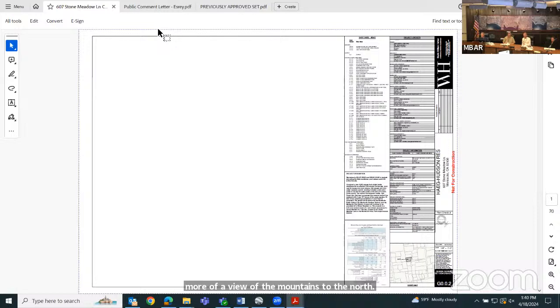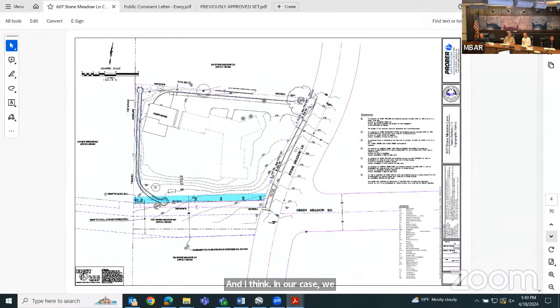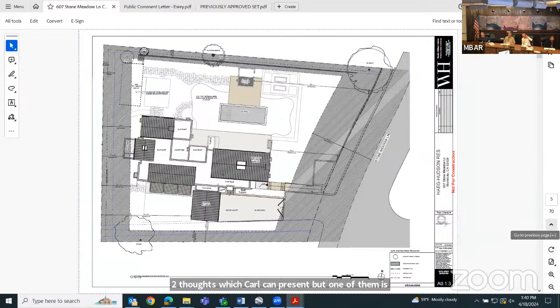So we looked at re-siting basically the same house, moving the house on the lot. We pivoted it about the garage point, and we can illustrate how we did that. That's what drove it. That's why we're here. And I think in our case, we have two thoughts, which Carl can present. One of them is that we're a long way from neighbors there, like this 618 Hot Springs, our immediate neighbor to the west. Their house is 150 feet from ours. And then there's a flag lot that comes through between us and our southern neighbor. So we're pretty well separated from them. But I'll let Carl explain what the pivot and shift does on the site plan. Thank you.